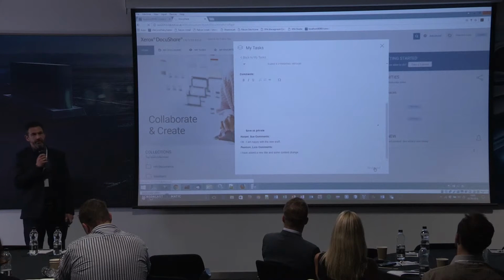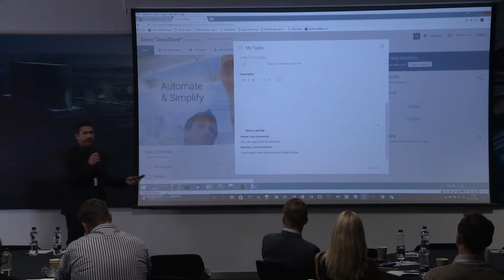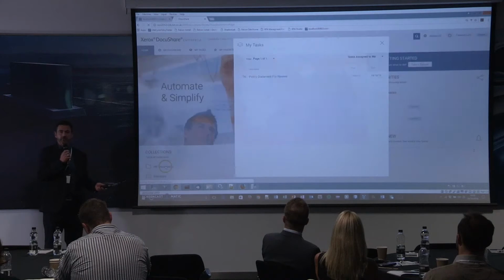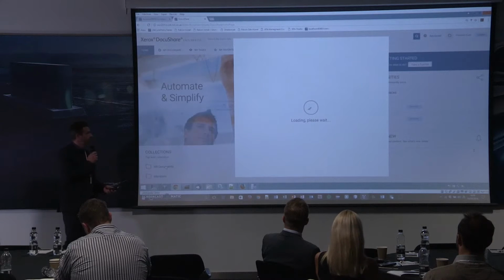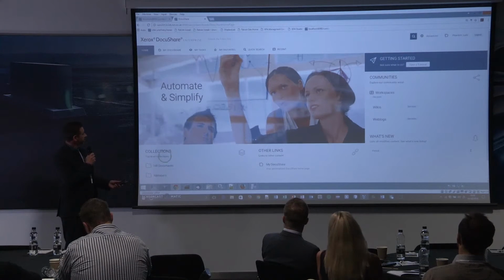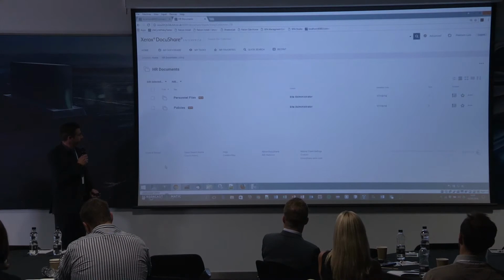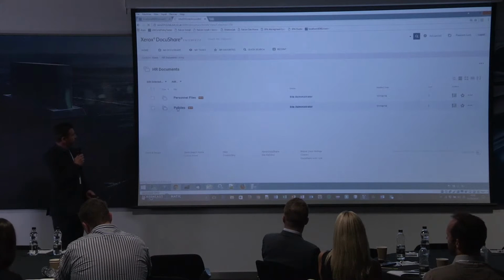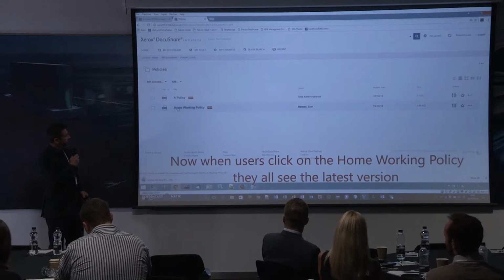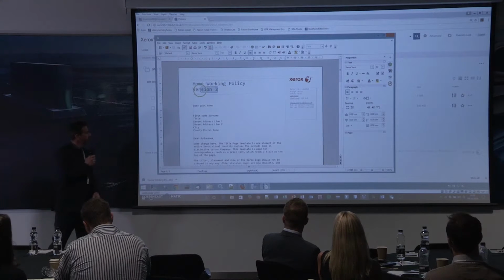And say reviewed. Now that has automatically in the background made that the latest version. So any other user that needs to look at that home working policy document will have the latest version. It also sets, which you'll see as well, when we go into our folder structure, that home working policy will open up. We'll see it's the latest version. There we go, version 2.